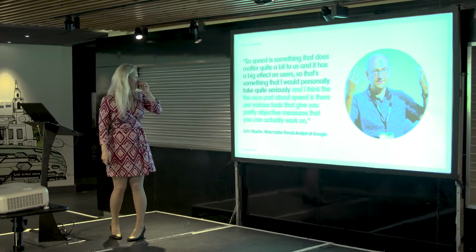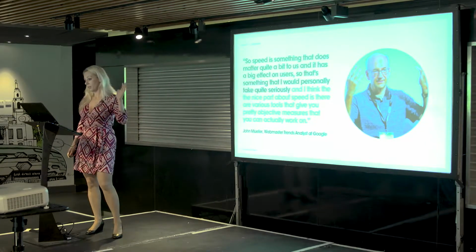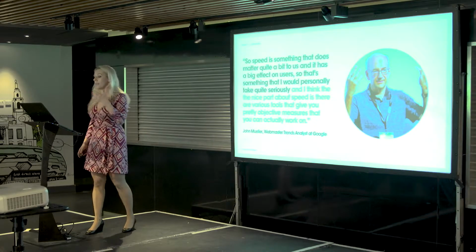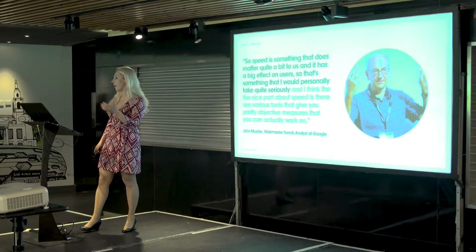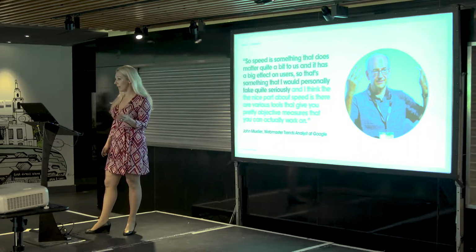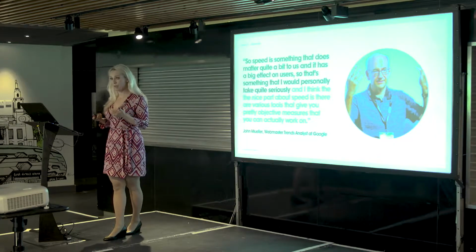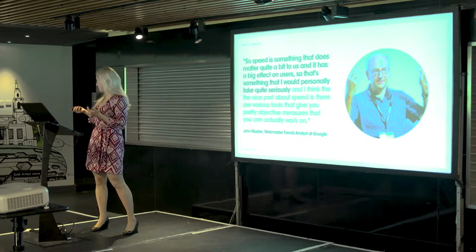John Mueller says, speed is something that does matter quite a bit to us, and it obviously matters to users, so that's something that I would personally take quite seriously. And what's more important, there are so many tools out there that give you a lot of actionable, measurable information on how you can optimize it.